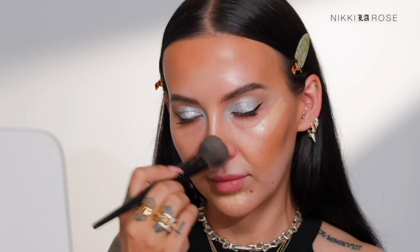It is just that good. Grabbing a cleaner N17 brush. This has a little bit of leftover product from the other day. I'm going to tap that into my skin. But how pretty is that? Just layering it on all the high points of my skin. I'm going for a really luxe, expensive, glowy, hydrated look to my skin.